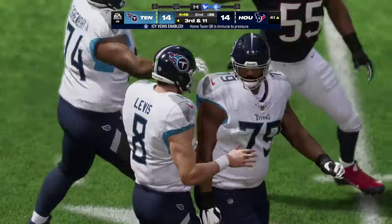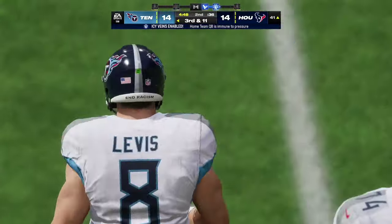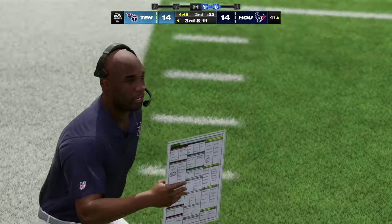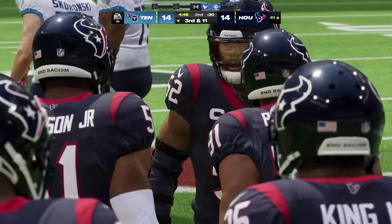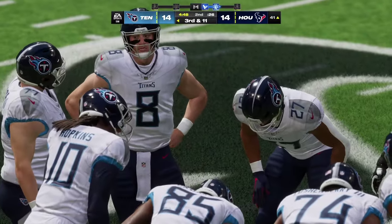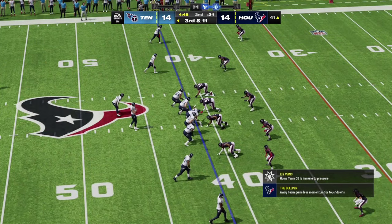They try to throw on second down, but this one is incomplete. I would say it'd probably be a good idea for him to reintroduce himself to his receivers at the half because they're definitely on different wavelengths. But I also don't advocate waiting that long. Next series, before you get out there, hey, let's get together, guys. Let's get this thing moving.